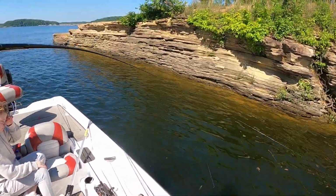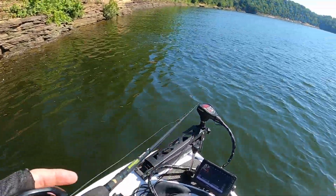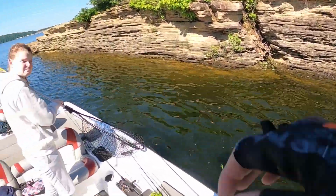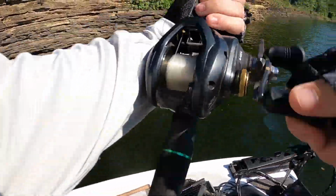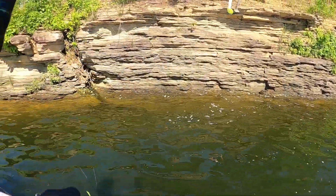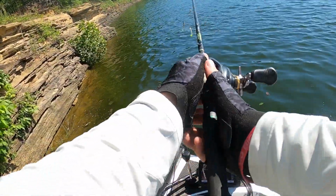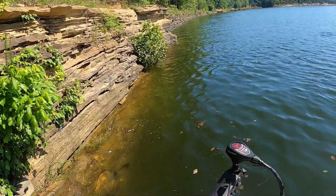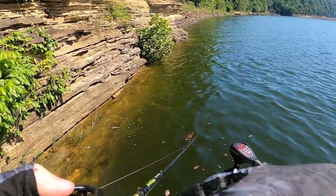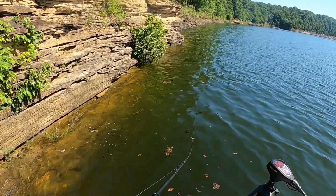There's one. Good. God! Oh, that's a 3-pounder. Well, guys, I know y'all didn't see it. That was probably a 3 to 4 pounder. And he just decided that he didn't want to be caught. So, yay.